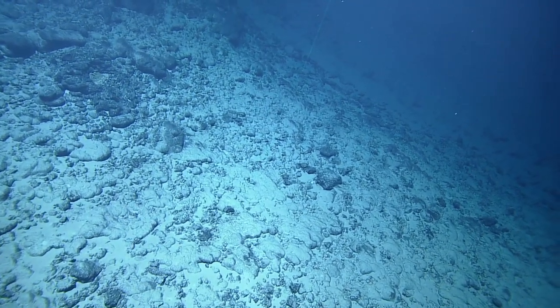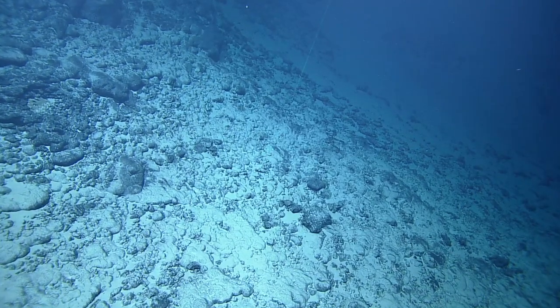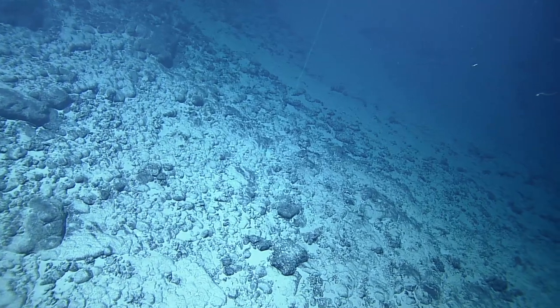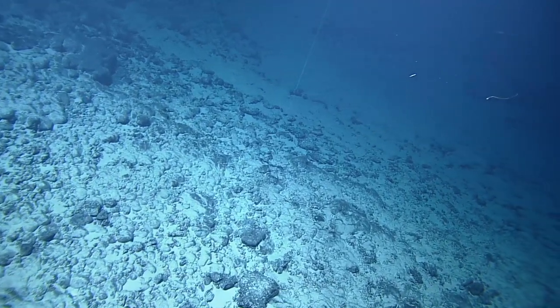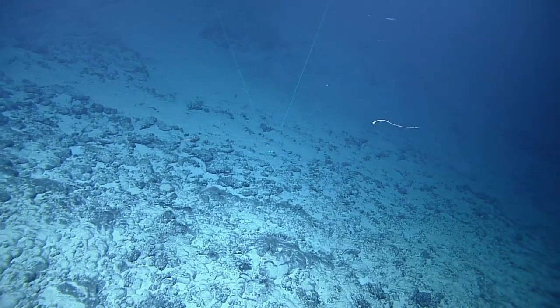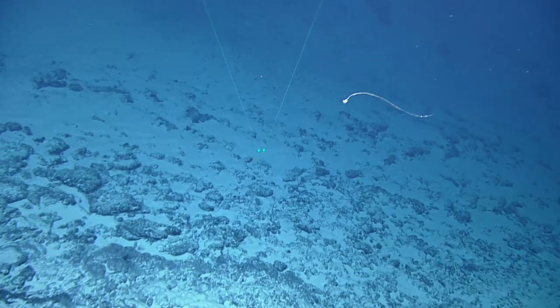For those that don't get it, the ctenophore starts with the letter C. It's silent. C-T-E-N-O-P-H-O-R-E? What's this thing? Yes, you're correct. Can we zoom on this string? A couple of fishies. What are you? What is this thing?